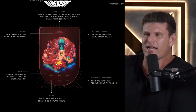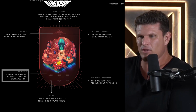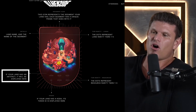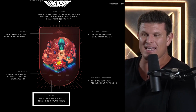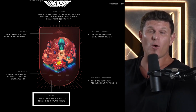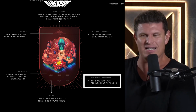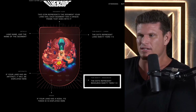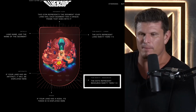So some other things to look at here is you got the name, the land name, and the name of the sediment here. You've got if your land has an artifact or not, it'll tell you here and what the artifact is. And then the big one is, does your land have a koda included on it? And if it does, what's the koda number? And this is another thing that's confusing here. These dots under the resources are the rarity tiers. Let me show you, this is confusing.